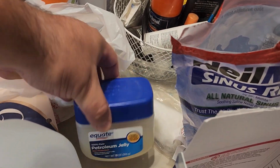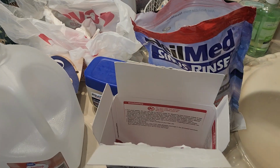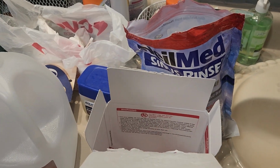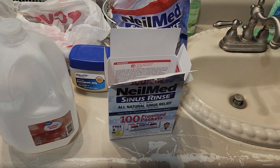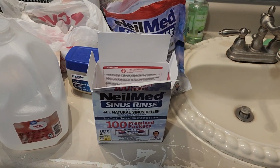I've got the petroleum jelly here and the Q-tips for just going inside the nose, making it nice and smooth and clean. And those are really the main things that I've needed to keep it going. Of course, lots of Kleenex and lots of patience. So that's really it. Rinse 5 to 6 times a day. They say as often as you think about it is probably about the right frequency.